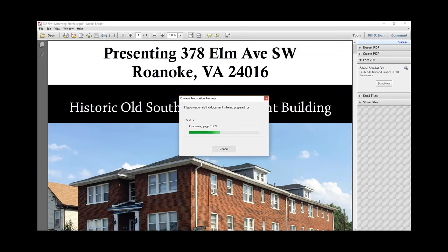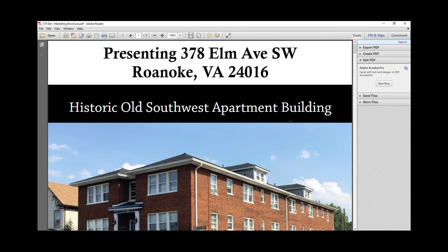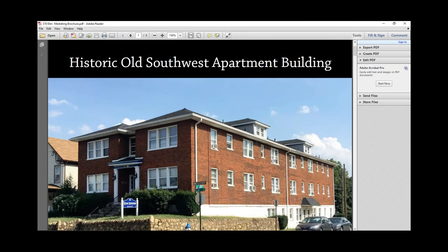Okay. So this is actually an easy one. Okay, let me figure out what's going on here. I think we're good. This is an older property, Roanoke, Virginia. It's about 14 units, a historic old Southwest apartment building. I'm going to take you through the whole entire process, and then I'm going to draft the letter of intent and show you how to send it off to all the brokers. But let's take a look at it first.